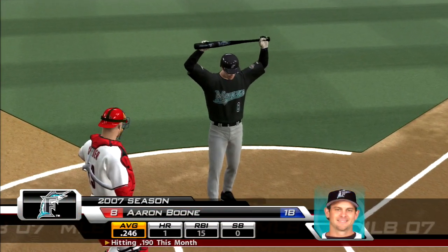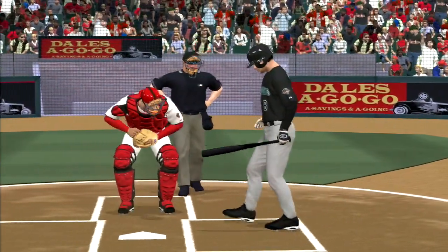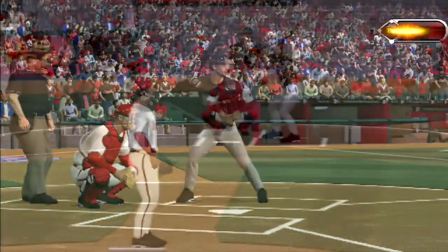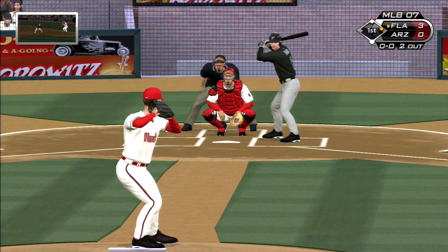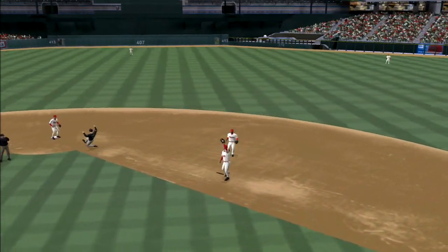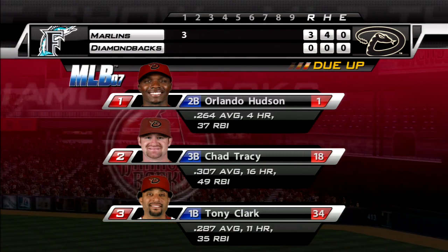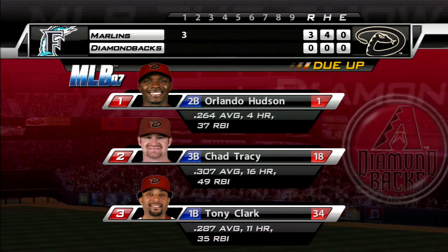Aaron Boone will try and get things going because, as you can see, he's just not hitting the ball well this month. Batting 7th, first baseman, Aaron Boone. Here's the first pitch to him. And now the bat explodes as this has popped up. Clark has got it, and the side is retired. So 3 runs on 4 hits, no errors, and a man left on. On now to the bottom of inning number 1. Florida's out in front, 3-0.